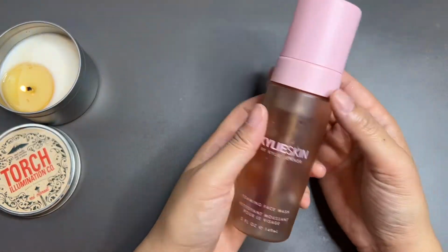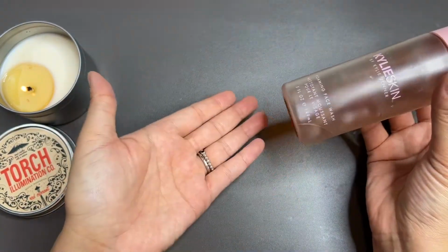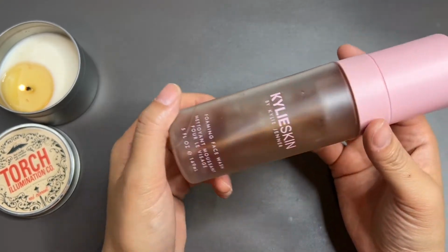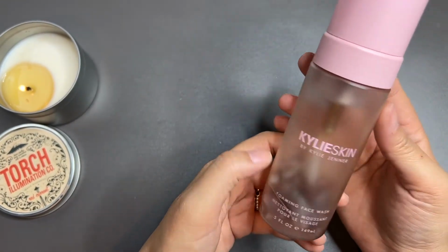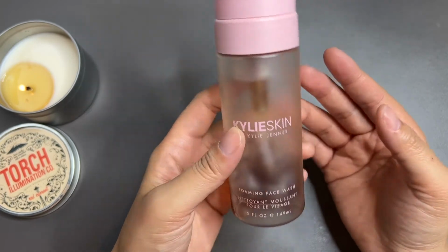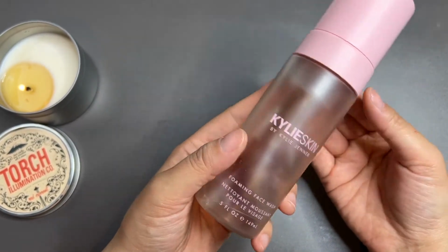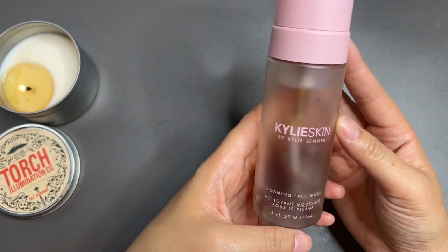File this under, it used to be not this color, so I just stopped using it because I don't want to put this on my face, but I did not really like this. I didn't like the way it foamed up. I didn't really like the way it felt. I didn't feel it should discolor like this. I don't recommend this. I didn't like it. Don't waste your money on this.